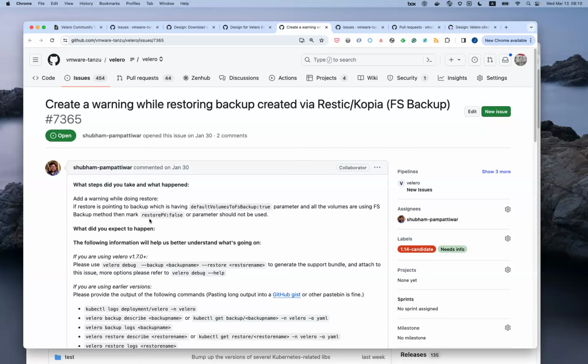In other words, create a new parameter that's better named, that's accurate, restore snapshot volumes, and then deprecate restore PV, so if they use it, they get a deprecation warning saying you should use restore snapshot volumes instead. Yeah, I think printing it in the server log is not very explicit because while using it, users will not read the server log. We could add that as a restore warning, right? Not just server logs.